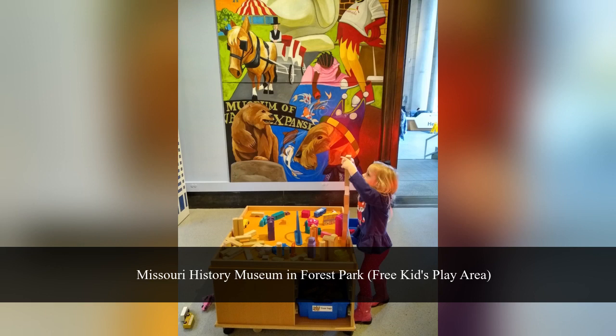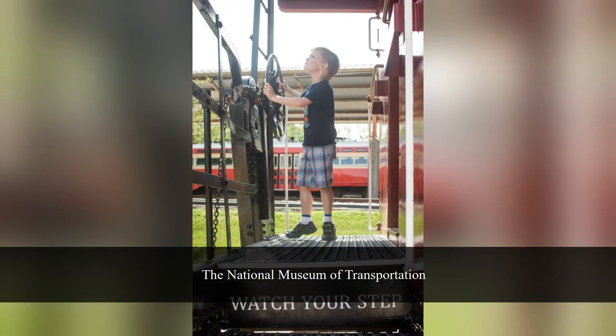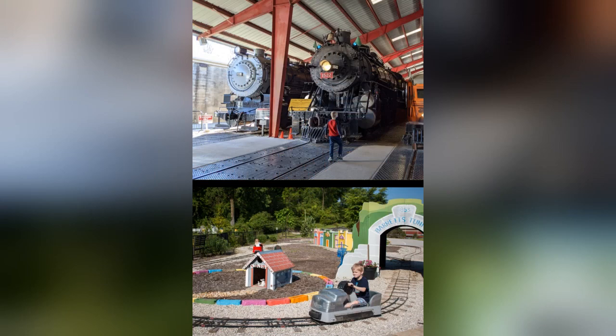The last place in St. Louis that I recommend as a must-see attraction with kids is the Museum of Transportation. It's a lot of fun for all ages. Anyone that's into trains, they also have cars, all kinds of things related to transportation, but it's really focused on trains. They have a small indoor play area for little kids to play in.